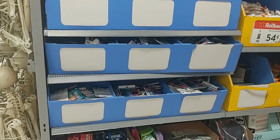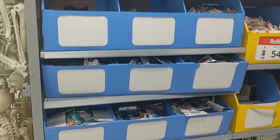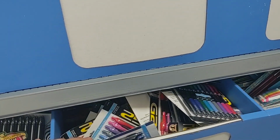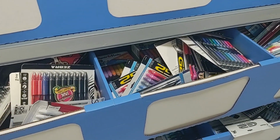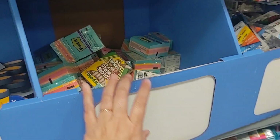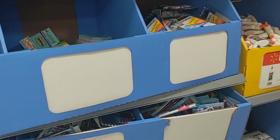Marketing at its best. You will never know what you will find. You literally cannot even see inside of it unless you move it out of the way like this. And then you have to pick it out and just guess on the price, I suppose, because it's not marked at all.